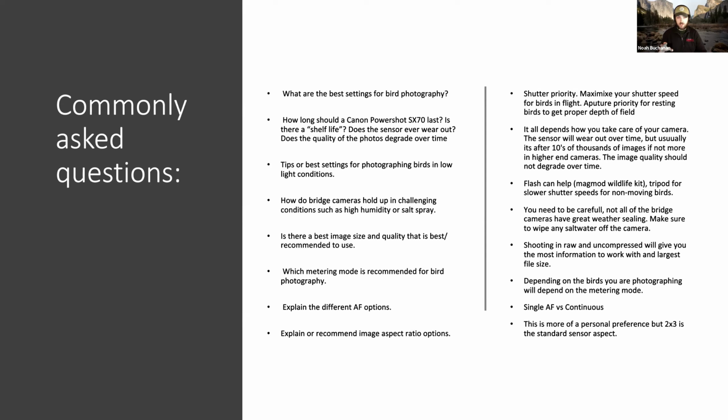Now, I had mentioned that I worked in some of these commonly asked questions. These are the questions that Jay had forwarded over to me. So they're common with you guys because you're the ones who asked them. But a lot of these were really good questions, and I wanted to break them down one by one. And then we can go into some other questions that you guys have, go into some more details. But this just does cover a really good overview of what these bridge cameras are capable of.